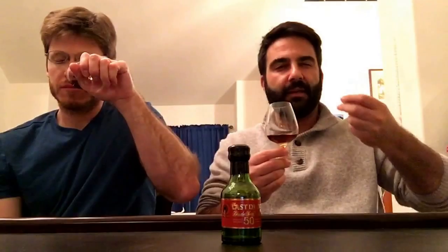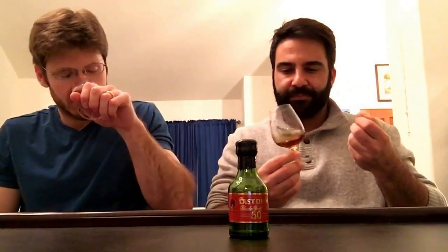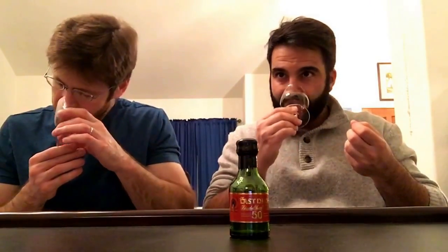Now with just a drop or two of water, it's almost bringing out even more fruits, and it's also bringing out this cola, like a cola flavored candy. It's also sweet, but not too sweet. It's such a dessert on the nose. It's just wow. That's that old, dank, musty sherry cola. That's basically what I get. It gets even fruitier and it adds that cola element.